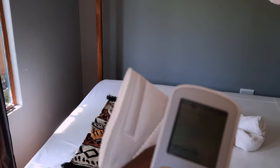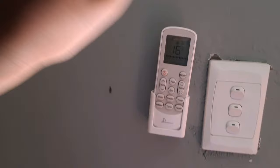So let's just switch on the aircon because it's hot in here. I think it's on. I don't know if it made a noise. No, it's not. Oh, it's not on. I don't know if I switched it on. Yes. Now it's on, doing its thing, keeping us cool. And yeah. So let's put the remote back so we don't end up losing it.